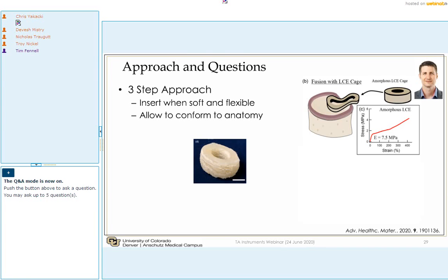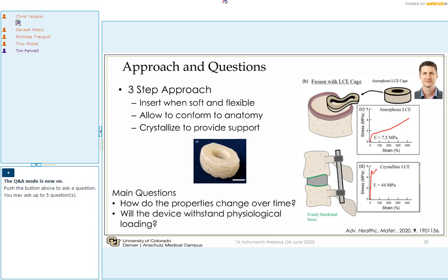And then once inside the space, they call it the disc space, it could expand and conform to the anatomy. So at the top right, you can see an illustration of the cage getting compressed or squeezed in through a small incision. And what we want is that after it's in, it would elastomerically recover and conform to the anatomy, filling in the spots because it's a soft material. It should provide pressure against the bone surfaces nice and evenly. And then over time, crystallize. And when we allow that polymer crystallinity to occur, we could provide support and allow fusion to occur.